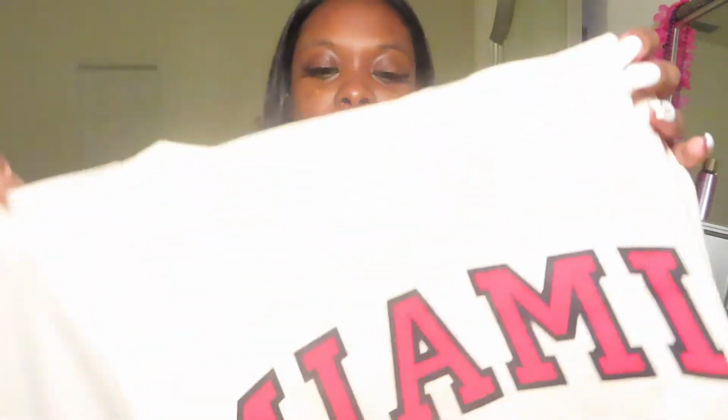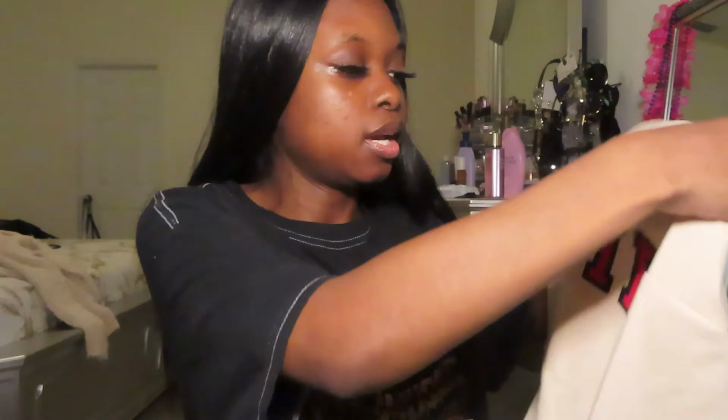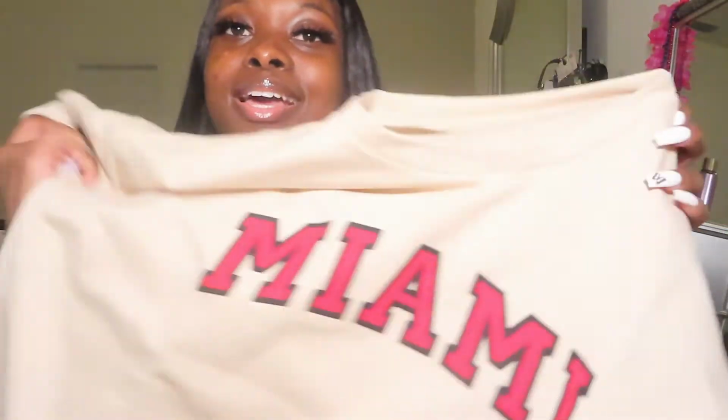Okay, so this is a Miami sweatshirt. I don't know if you guys have noticed, but these are pretty basic. They'll have little graphics like this on it, but these are really trendy nowadays. Like the Nike sweatshirts are really trendy right now, and things like that. So I thought this Miami one would be super cute because I love Miami. And yeah, I'm gonna try it on.